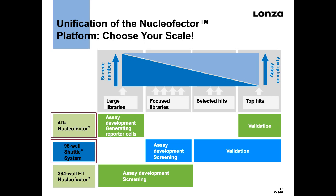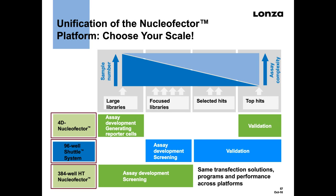The 384-well device is designed for high throughput screening. It's a standalone device, and it is designed to be integrated into robotic systems. The point here is that all of these systems are going to use the same solutions, the same programs, even the same cell numbers if you use this 20 microliter transfection throughout, and you'll get the same performance throughout. So you can scale things up or down without having to worry about reoptimization or having different results.